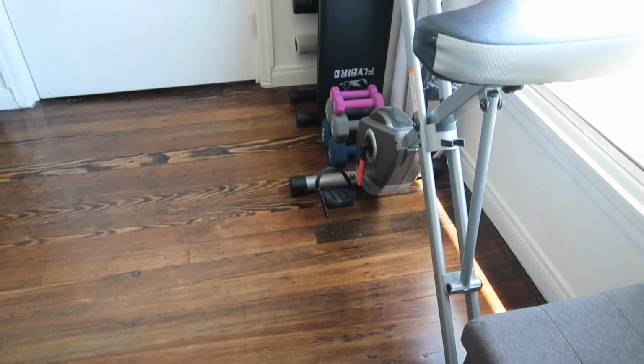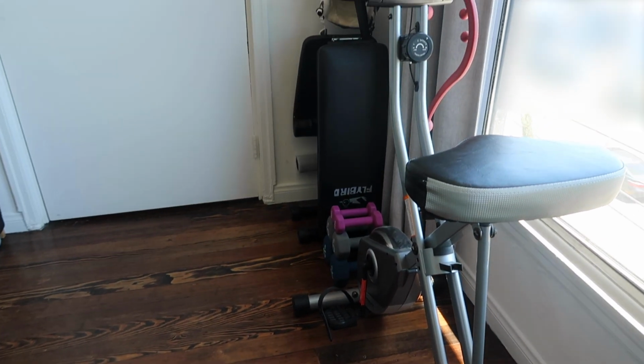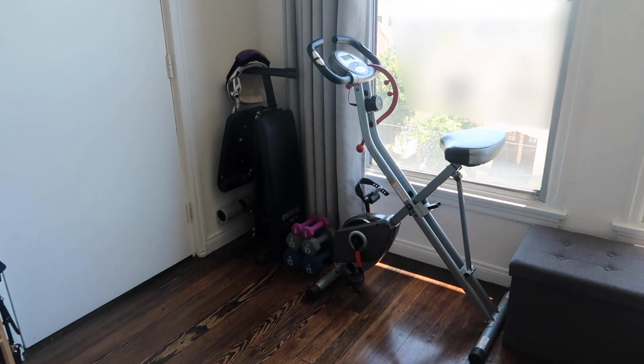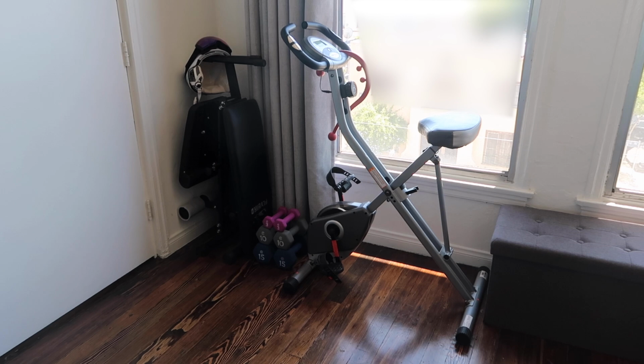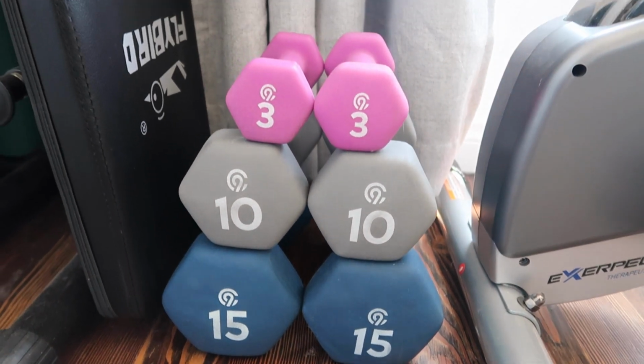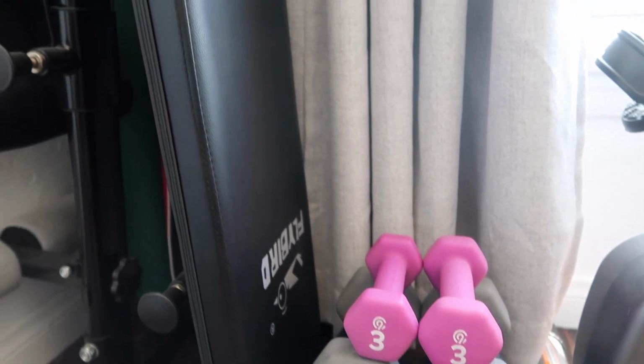Starting with the corner closest to the front door, I have a tiny little workout station with a stationary bike, a yoga mat, some dumbbells, and a foldable bench. If I'm being completely honest, I don't use these all that much, but it's nice to have a workout option in case I'm not able to go to the climbing gym.